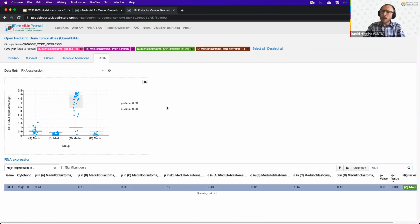I'm going to click on it, and there we go. And so if you are a medulloblastoma researcher, you perhaps already knew the answer to that, that yes, GLI is a specific biomarker that's associated with the SHH activated medullo subgroup. And here's our box and whisker plot, which shows that expression.